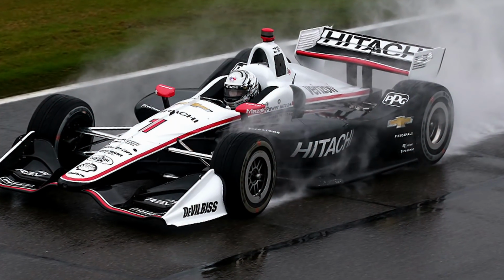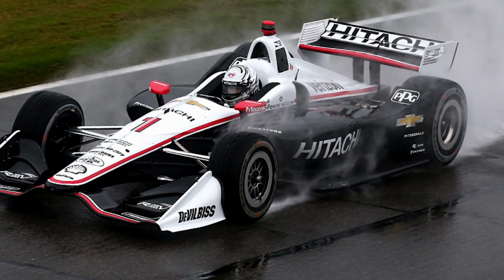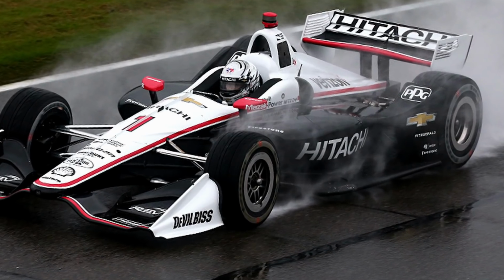IndyCar does have a wet tyre compound as well, for track races only, since a wet oval race would probably be over in about 5 seconds.